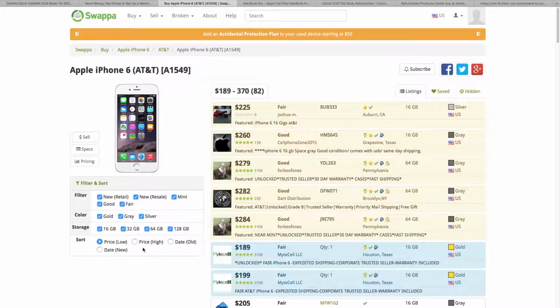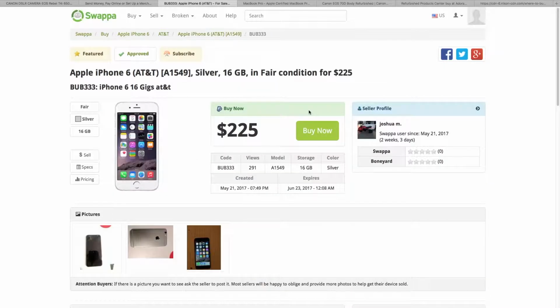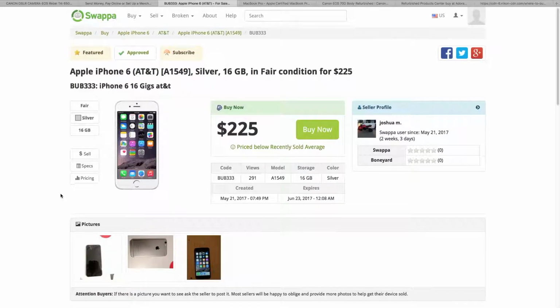But one nice thing about Swappa is they are selling items that are in good condition or better. So you're not going to get stuff with cracked screens, for example, on phones, or things that don't work. They don't allow you to sell junk on Swappa. So the vetting process is a little bit more robust than with eBay as an example. Likewise, there's somebody who actually will approve your listing before it actually is available for people to see.